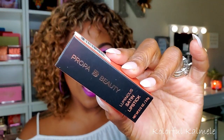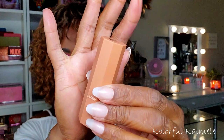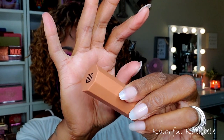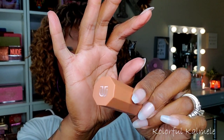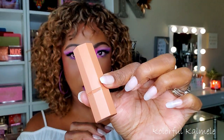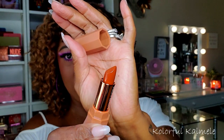Next, I have here another lipstick. This is from Propa Beauty, and I've seen people trying these out on the tube, and I've been like, oh, I want to try one. And now I don't have to buy one, because I got one in my box. This one is called Limitless. One of the things I really like about these lipsticks is the packaging is very, very cute. Look at that packaging. Of course, it reminds me of the Fenty packaging, but I think this one has more sides than the Fenty. I think this has 8 and Fenty has 6 or something like that. But very, very cute packaging. Okay, well, let's check this one out. So this is what this one looks like.